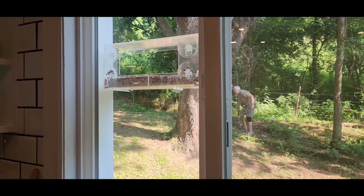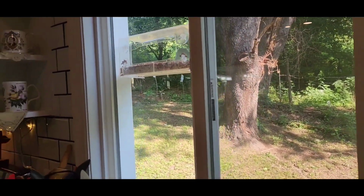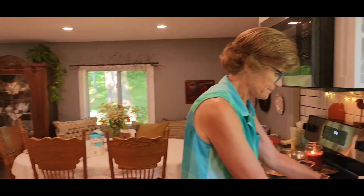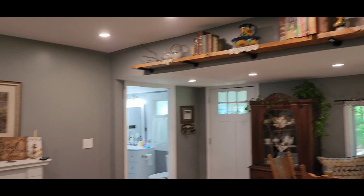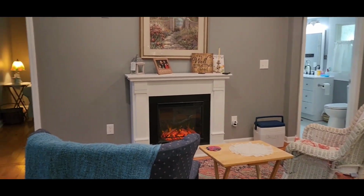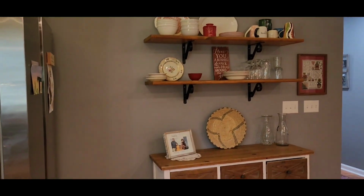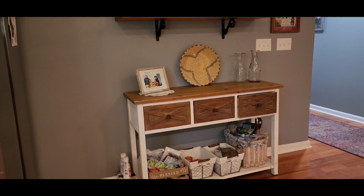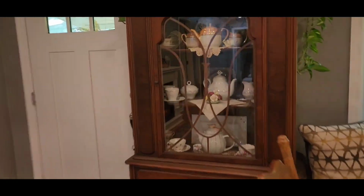Sue has a bird feeder. Hopefully later we'll get to see some birds. And this is her beautiful kitchen. I love the shelf up here. And the living room with a fireplace. So neat. She keeps her dishes all decoratively designed and put up. Just love it. Now I'm going to go outside, and then I'll be back to finish what I started.